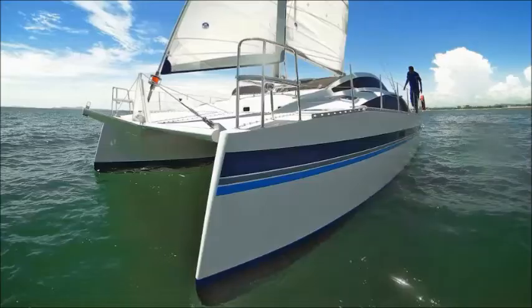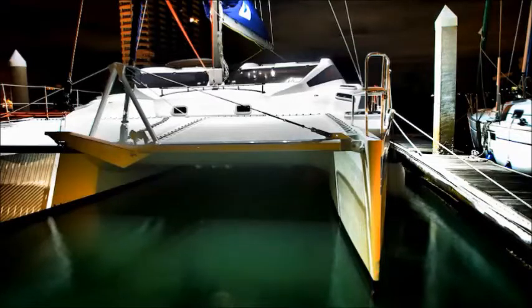I'm Captain Wannabe Ian. Yes, I do have a sailing certificate. In fact, I have two. Whether I can sail or not is another story. I own a 2013 Island Spirit catamaran, 38 foot in length, and I really love my boat.